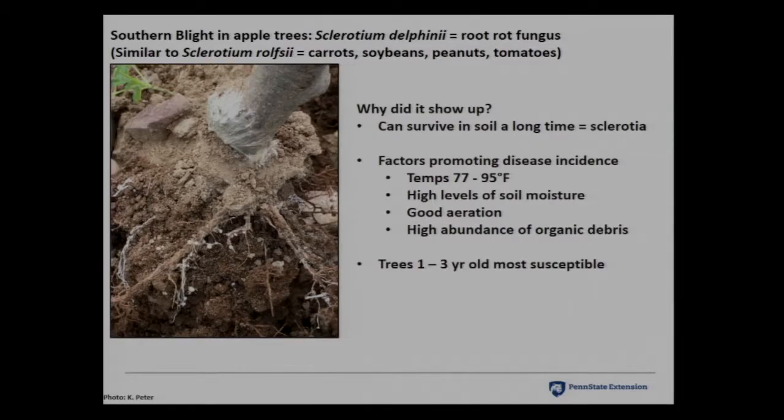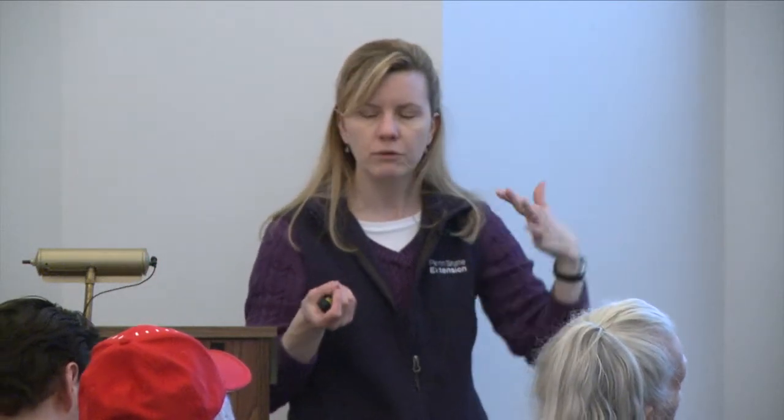As far as what caused it, it can survive in the soil a long time. It likes really warm soil and warm temperatures, and it likes really super saturated soil. So we pretty much set ourselves up. In Pennsylvania so far, it seems to be in the most south central part of the state where we've seen it, which makes sense, as far as not being in more northern areas, because it seems to be more sporadic up there.